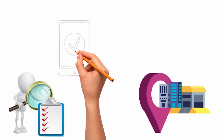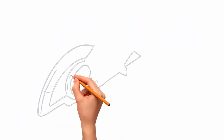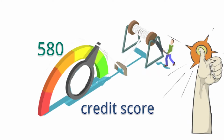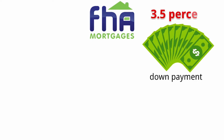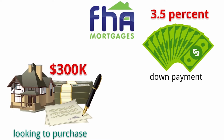Now, the qualifications to be eligible for an FHA loan differ slightly, but the following are good guidelines to look into. Number 1, your credit score must be in good standing. The minimum to qualify can be a credit score of 580, but that depends on your lender. So, a good rule of thumb is to shoot for a 600 credit score to ensure that you're good across the board. Number 2, for an FHA, you must also be able to provide a down payment of at least 3.5%. So that means if the home you are looking to purchase is priced at $300,000, then you must be able to put a 3.5% down payment of that purchase price.